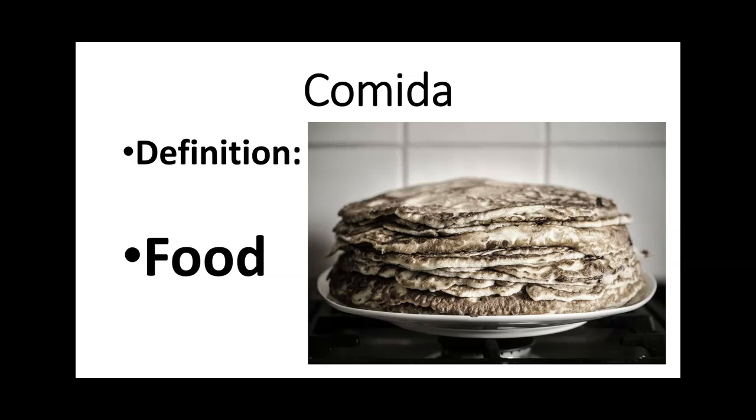You gotta blow air out, and it's kind of like a TH sound in English. Comida. Comida. It's not a hard D, it's comida. It's a little bit like a TH sound. It's a soft, airy D. Comida.